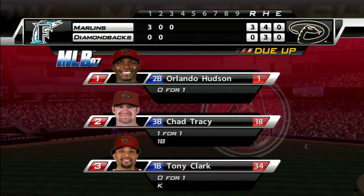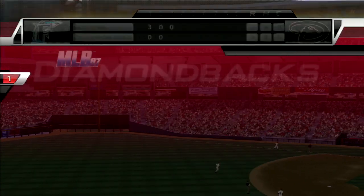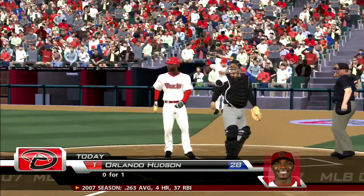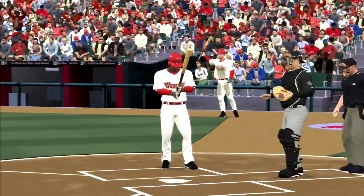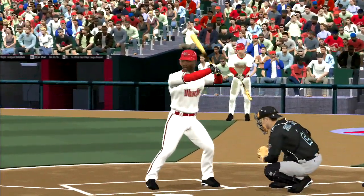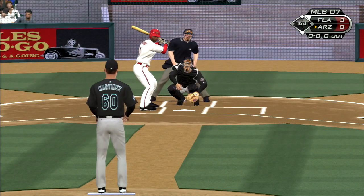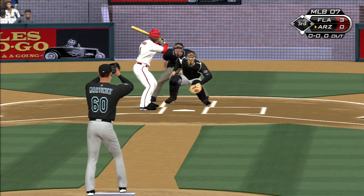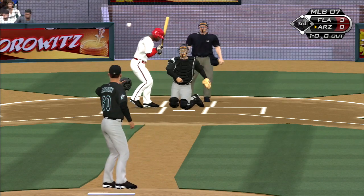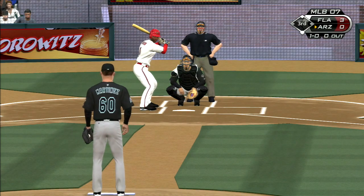We'll move on to the bottom of inning number 3. The Marlins lead it 3-0. Orlando Hudson makes his way to the plate to get us started here in the bottom of inning number 3. And that misses for ball 1. And he'll wait for something a little higher that he can do something with.